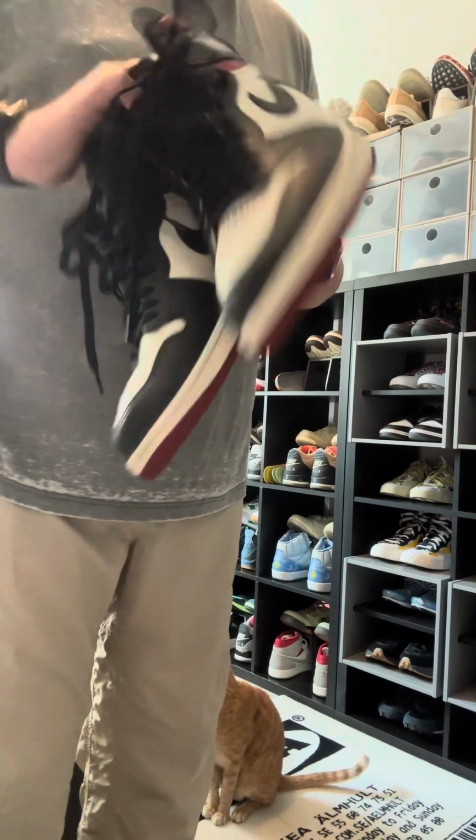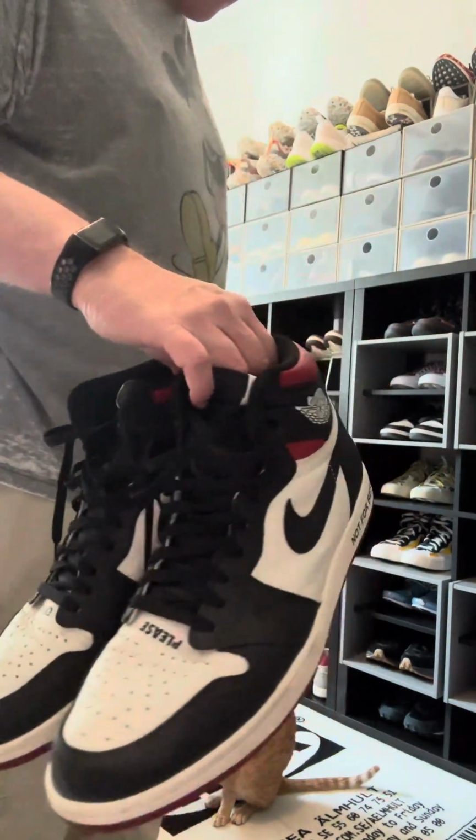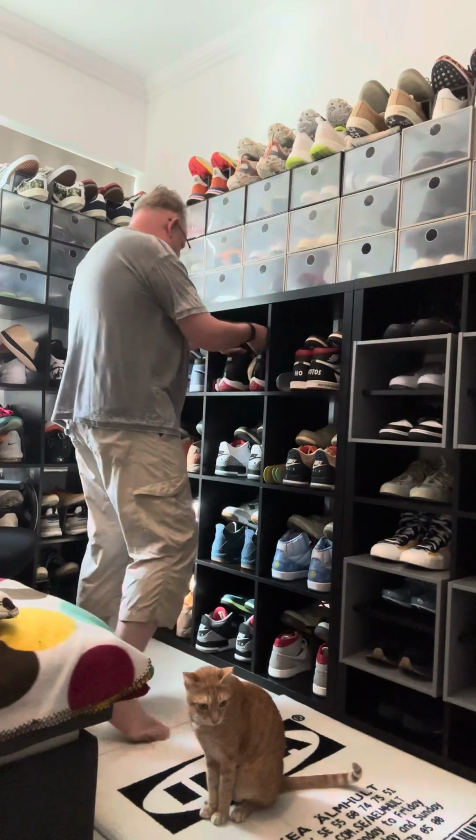I know the resale is kind of high for these right now, but again, everything I have, as you can see, I do wear them. So like everything, buy what you like, wear what you buy. So hopefully your shoes are on your feet, not just on a shelf. Everything you're seeing today, I've already worn at least once, if not more.